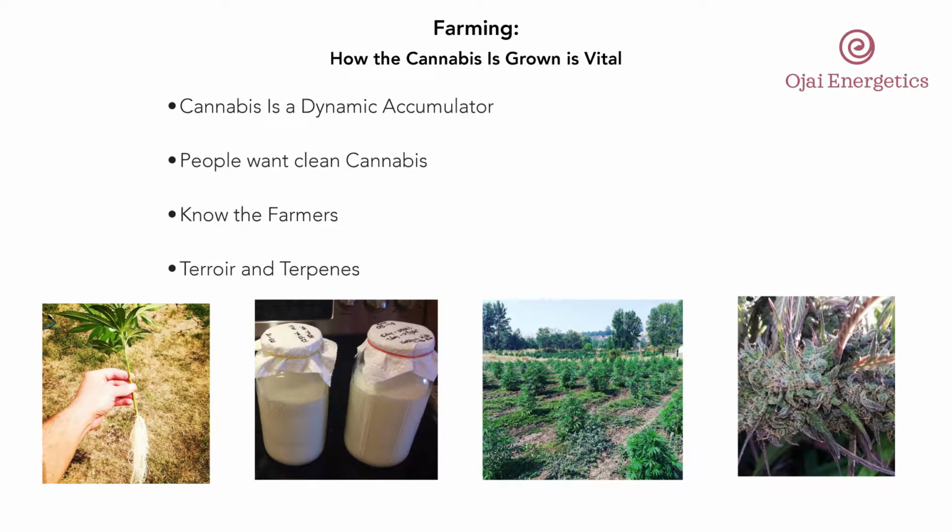So starting with the soil, right? It's absolutely vital, as cannabis is a dynamic accumulator. What that means is it pulls metals as well as nutrients from deep into the soil and brings it to the surface as well as into the plant. It's great for cleaning up radioactive waste, and it's also really vital not to eat hemp that was used to clean up dirty soil.